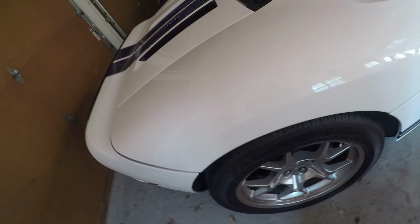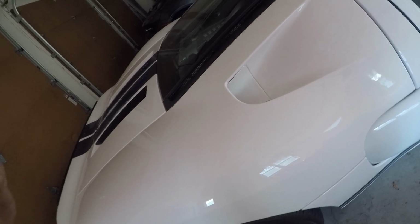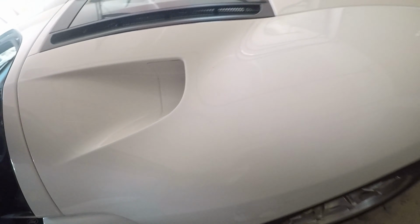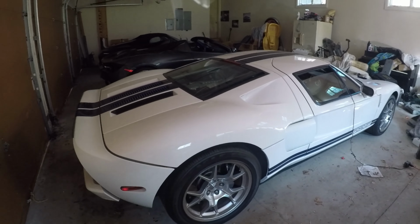I wouldn't say that it's built great, particularly. For example, I'll probably get this fixed, but I saw this earlier, which I believe is sound deadening coming out. But everything's solid. The car drives great, and it looks like this, so you can understand why the market went up so much.